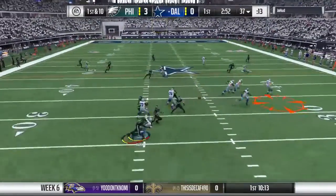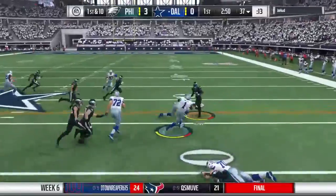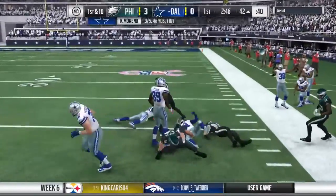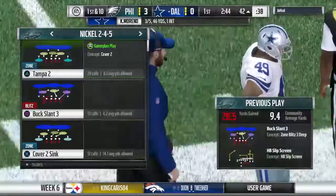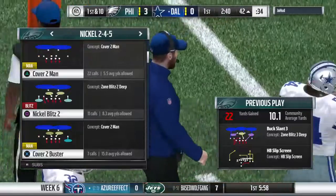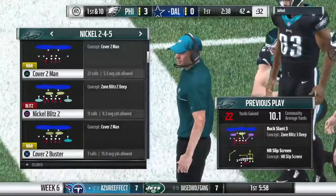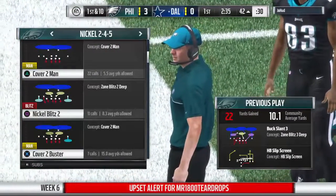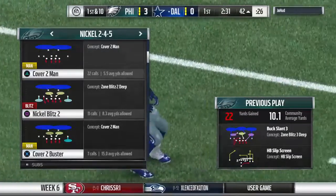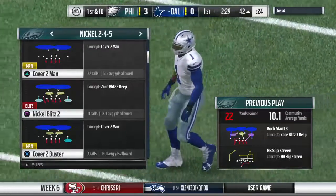To throw now on 1st down. A screen to Bell. And he's taken down, but not before getting this across midfield and just shy of the 40. That was a beautifully executed screen pass. Let the rushers get upfield, the blocking forms in front, lofted it to the runner. And now, not only does he have open space in front of him, he's got an escort as well, and they pick up big yardage.